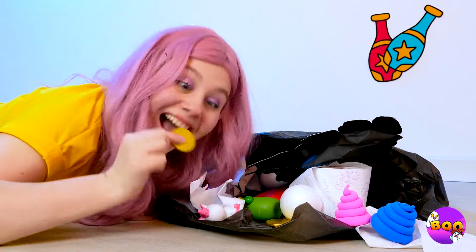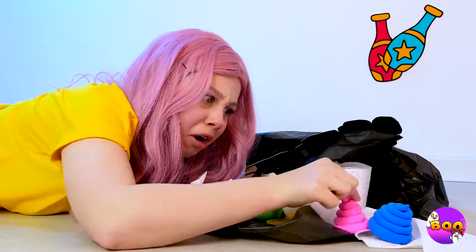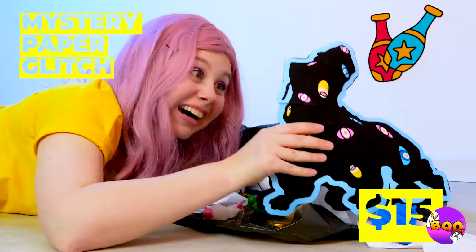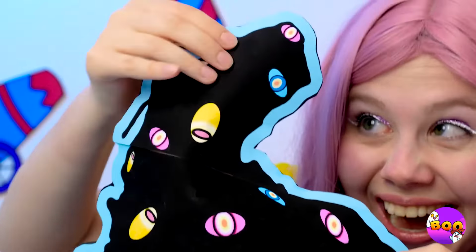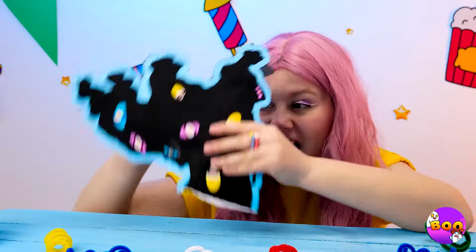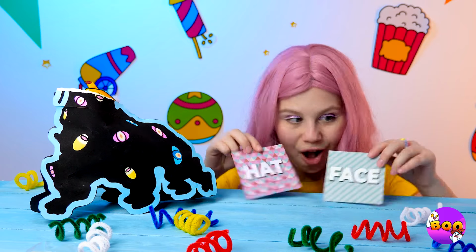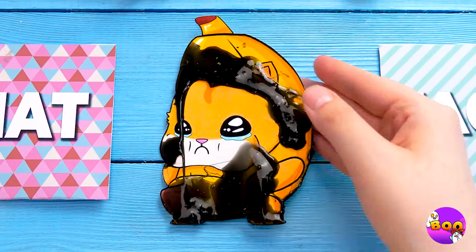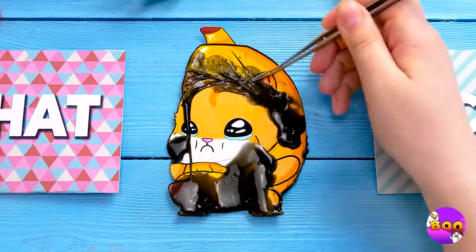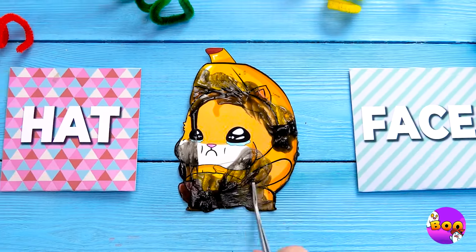Ooh, look at all this trash. Find anything good? Ew. Hey, I think there's something inside here. Oh, wow! A face card and a hat card. And that's not the only thing in here. Let's just clear off all this gunk. Wipe them off.